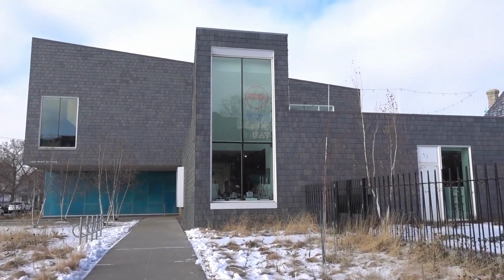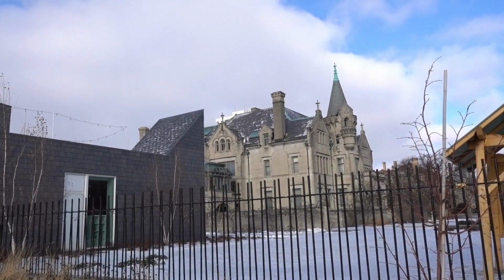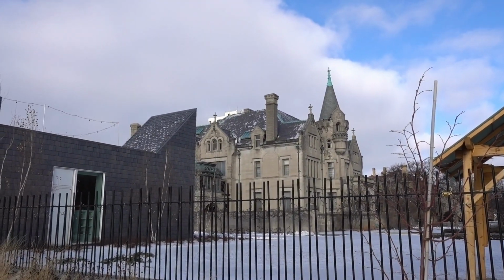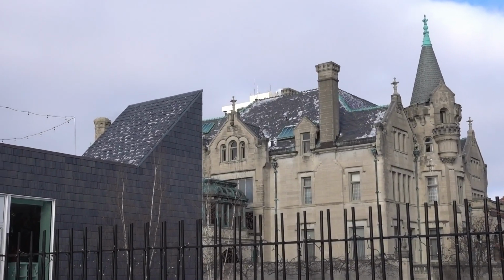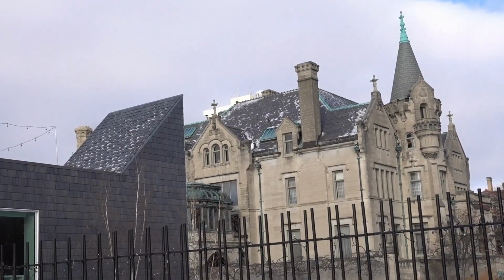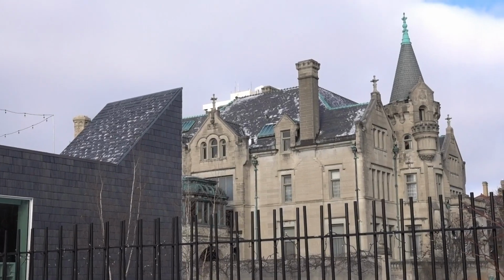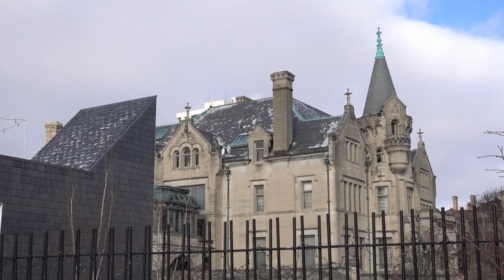Wow. Check out this building. What a cool design. And then check out this building, the mansion they have here in back. That is amazing. I think we're going to be entering in here and then checking out this place as well today. Look at that. They certainly don't build them like that anymore.